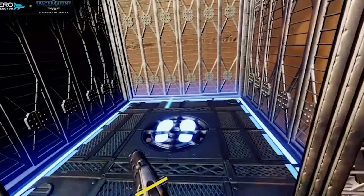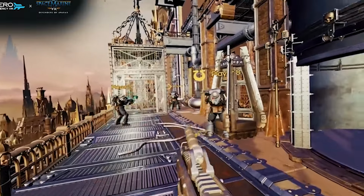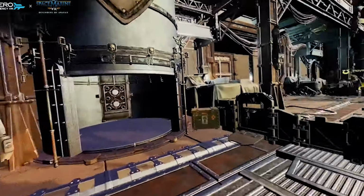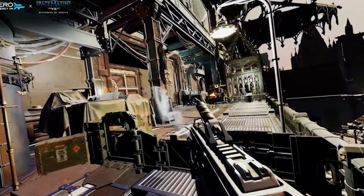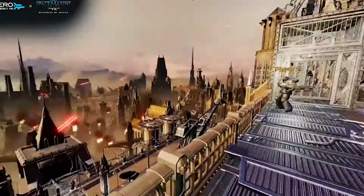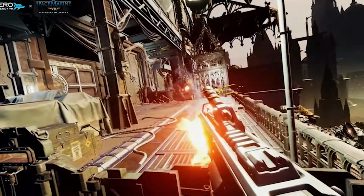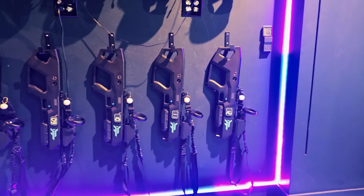Besides bringing a Quest over to a friend's house, this is one of the best ways to introduce people to VR. A few rounds at Zero Latency, and I guarantee some people are going home and picking up a Quest. This also gets us away from that whole VR is isolating and makes you feel alone type of scenario. You're going to go there with some friends, it's going to be in person, it's going to be absolutely fantastic.